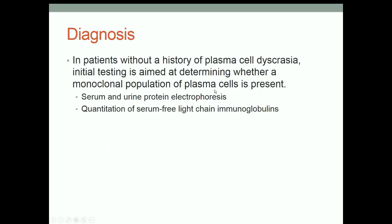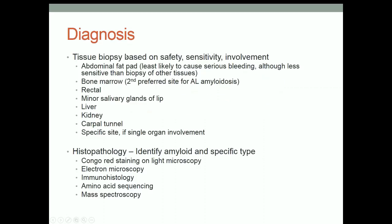if the patient has no other indication and he doesn't really have a well-known or documented plasma cell dyscrasia, then the testing is aimed to look for some problem like that. So you would do urine or serum protein electrophoresis. You try to look at the light chain immunoglobulins and see if you can detect any abnormal levels. Based on all the previous results, then you decide on where you want to do a biopsy. And this also depends on how safe the procedure is, how sensitive it is going to be, and what organs are actually involved.